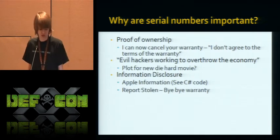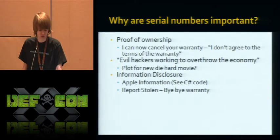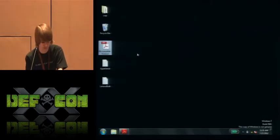You can do information disclosure. You can disclose quite a bit of information with just an Apple cell phone serial. I got some C# code for that that I can show you guys in a couple. You can report it stolen. That's always great fun. The C# code here.